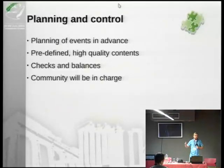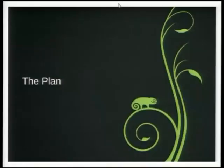It would be nice if we would know the events in advance. It would be nice if we would send good stuff, even if we send a little bit less of it. And it would be good if we would be sure that when we send stuff, it will actually be used. And it would be really nice if this would actually be planned by the community so that we know that we don't send it to places where it's not needed. So this is what we're going to try. I made a process picture, I'm going to skip it. The plan, the detailed proposal.